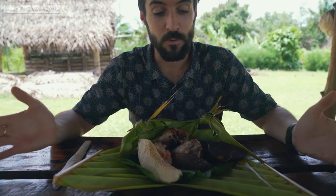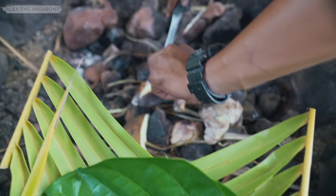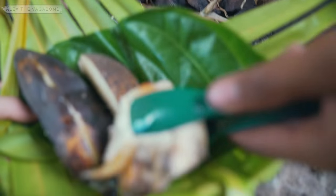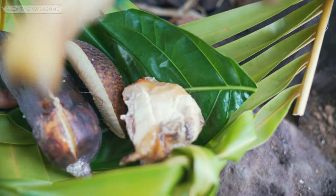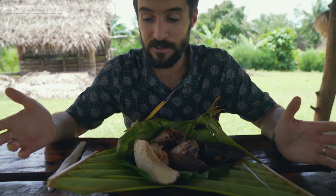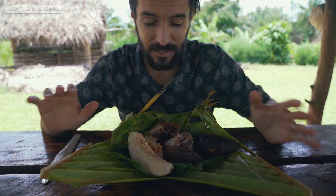We've just removed all the banana leaves off the top of the umu and we have perfectly cooked breadfruit. We have plantain and we have some chicken and it looks and smells delectable. All served on the plates that we wove ourselves from coconut fronds. So very natural. I honestly don't think it gets much more natural and from the earth, literally, than this. I'm excited.